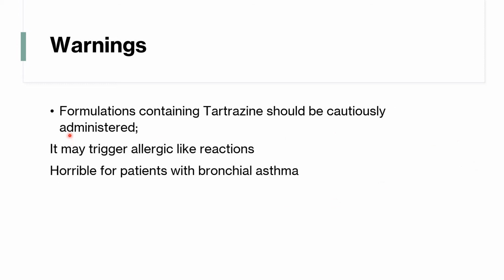Still on warning, formulations containing sulfites, hydralazine should be cautiously administered. Why that? This can trigger allergic-like reactions, and that would be horrible for patients with bronchial asthma. Somebody is saying bronchial asthma, do you mean? Yeah, that's cardiogenic asthma.